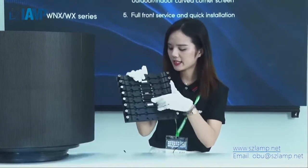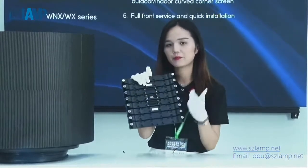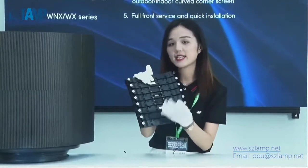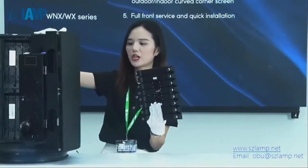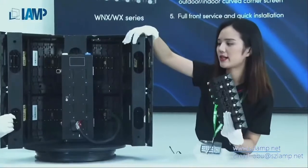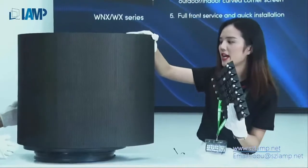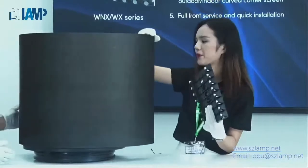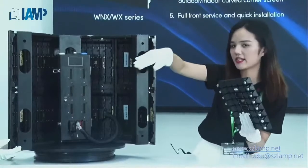And you can see there are 16 magnets around the side of the WNX module. It makes it easier to fix onto the cabinet, as you can see. Just turn around, you can see this is our special customized, tailored cabinet for this module. If it's just half of a circle, so if a complete one uses 8 modules, we can see just 4 modules fixed on the cabinet, right?